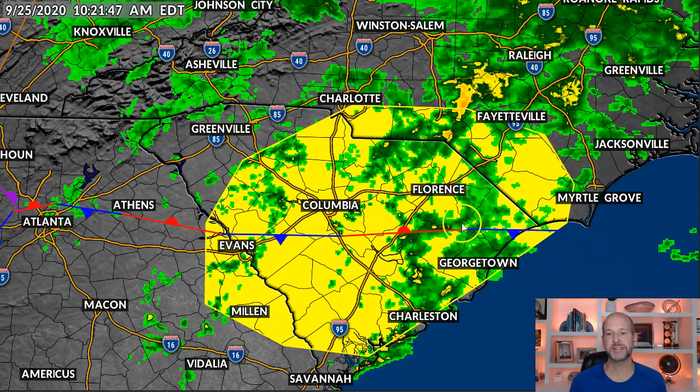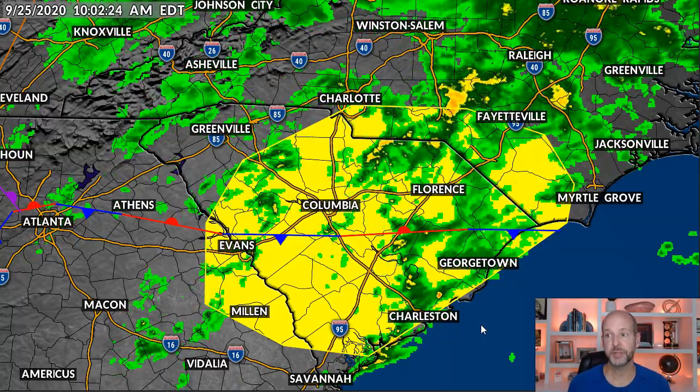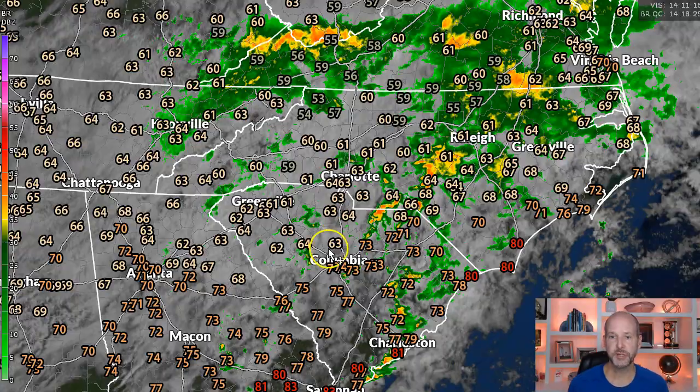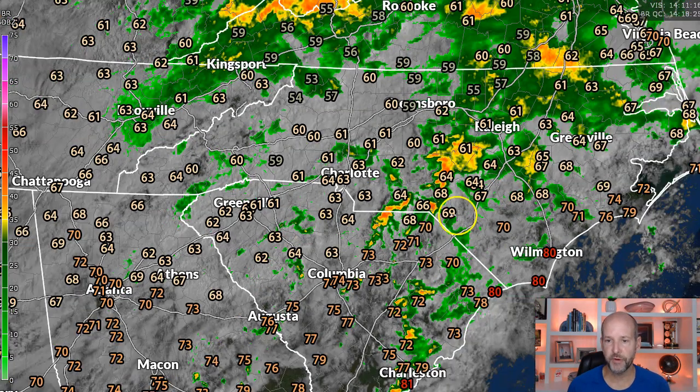And where does that stationary front go? Does it lift north closer to Charlotte? That would put us potentially in the risk for severe storms. Let me show you a different perspective. I put the clouds and the temperatures on here, so you can see where that warm front is. It's basically right in here right now.